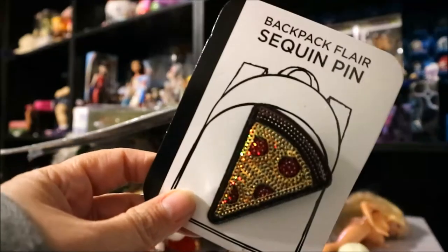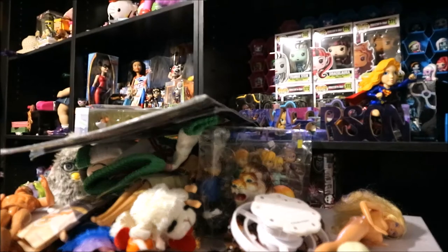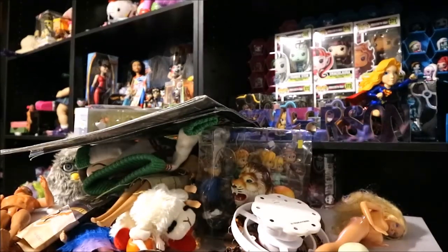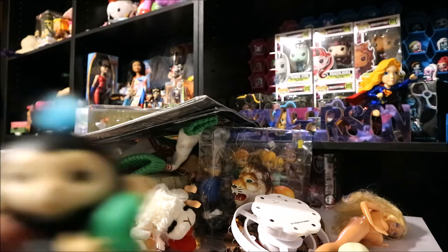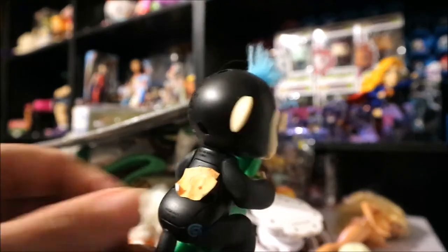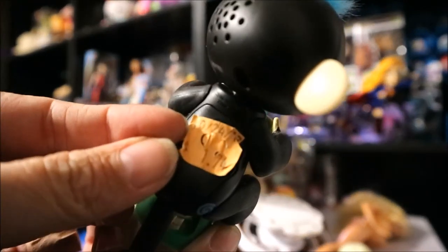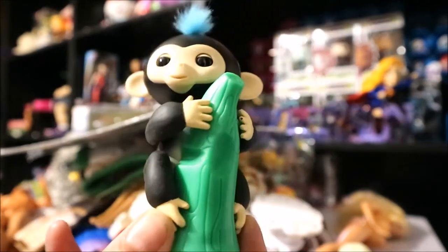And then we have this pizza sequin pen that you can put on a bag or wherever you want to put it. I think my niece would like that, so I picked that up for her. And then this little guy, I knew these are hard to find in store. I got a Fingerling, and it was only $1.74 at my local Goodwill. See, there's a $1.74 sticker. Now I can peel it off. Yay.